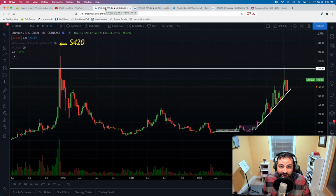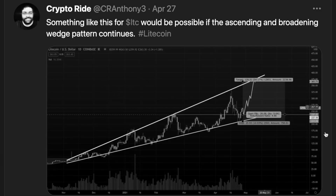Bitcoin is starting to push up towards $57,000, and Litecoin is Bitcoin's little brother. It is a fork off the Bitcoin code. So Litecoin is in a really exciting position right now. I want to show you this tweet. I started talking about this pattern. So I wrote something like this for Litecoin is possible if the ascending and broadening wedge pattern continues.